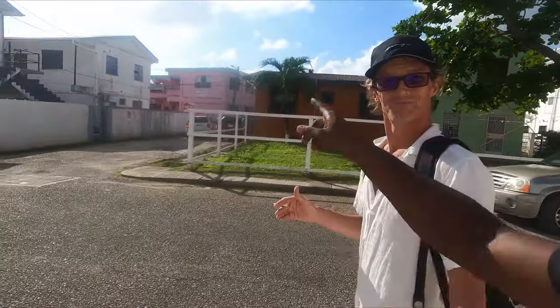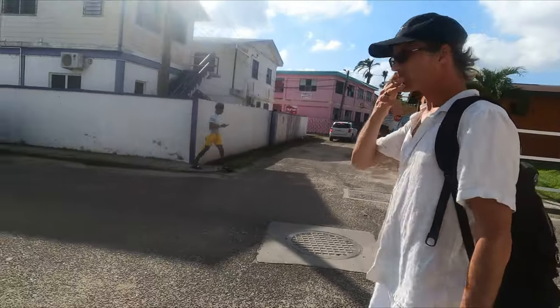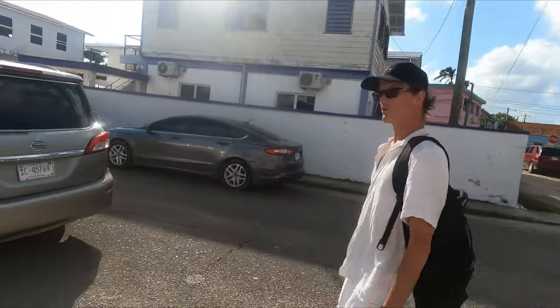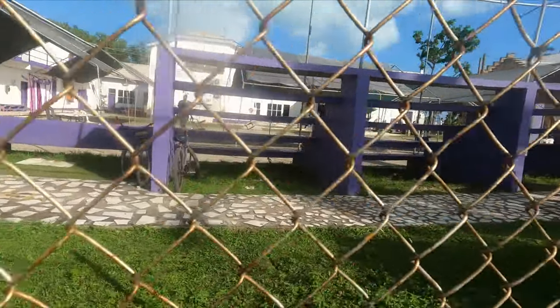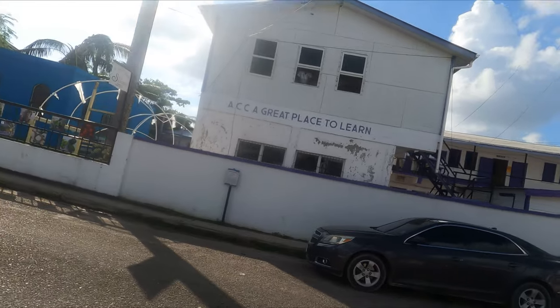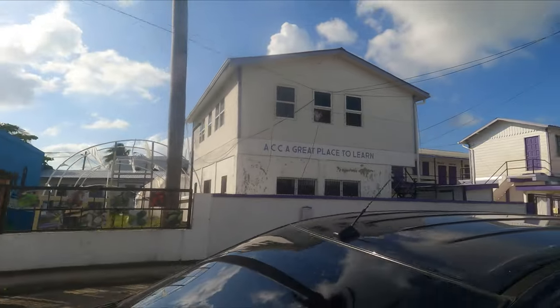Did somebody call me? No, that's way over there at that primary school. I was like, wait, did somebody say my name? Yes, this is ACC, the Anglican Cathedral College. Same way we have Wesley College, and you guys saw Wesley Church. This is the Anglican Cathedral College, and we're going to see the Anglican Church. There it is.